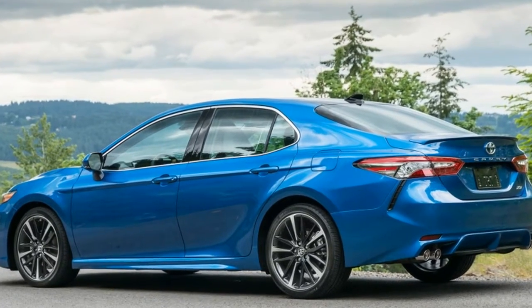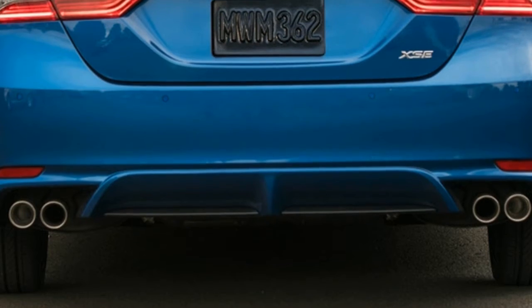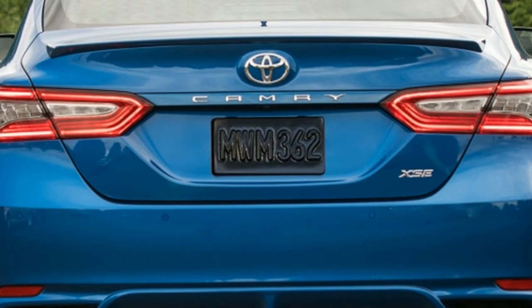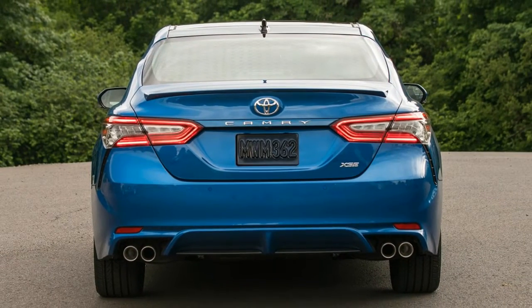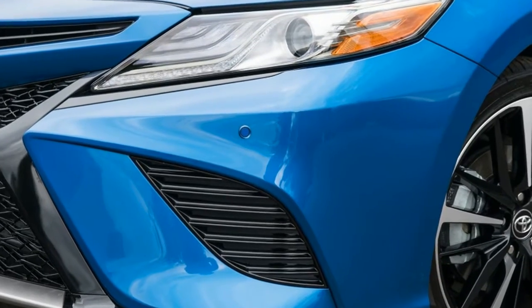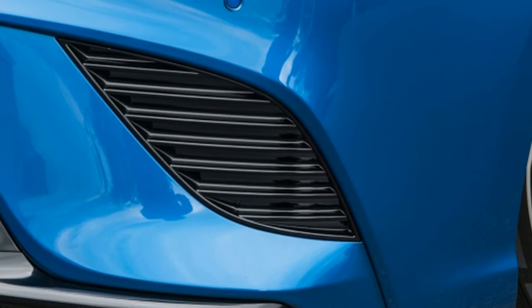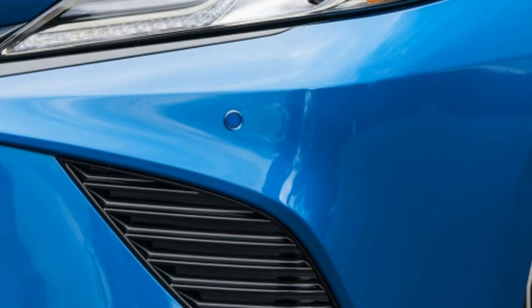According to the IIHS, every model of Camry has headlights that are at least acceptable, the second highest rating from the organization, and there are turning headlights available that earn the highest rating of good. This is a significant improvement over the previous generation, which had four variations of headlights, only one of which was rated acceptable. Another set was rated marginal, and two sets of LED lights were rated poor.